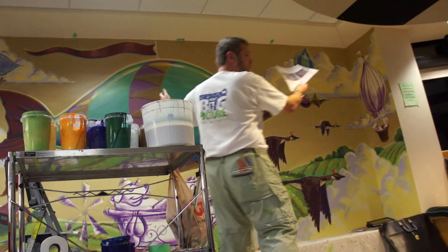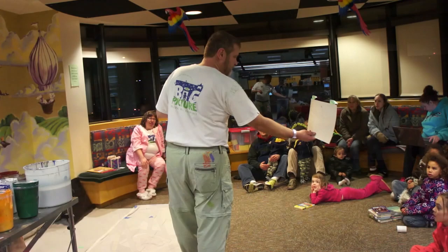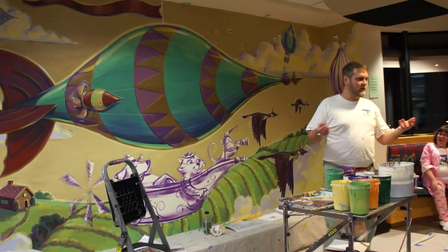It kind of looked like it came out of maybe one of these books. I went with that one. And then I take it and I do a drawing. So this is the drawing. And the purple is a little bit warmer than a blue, and I wanted this whole mural to be real warm.